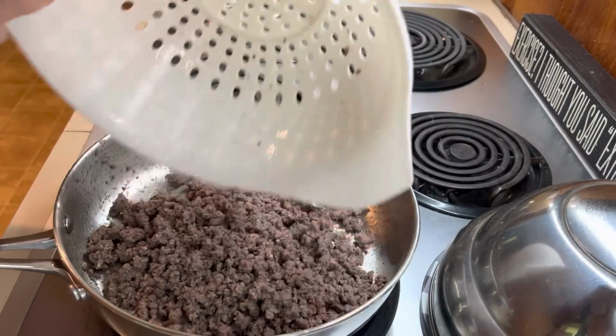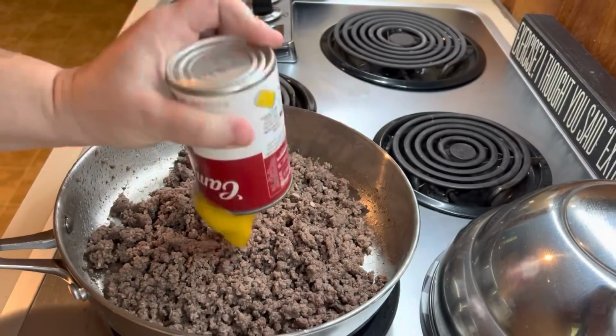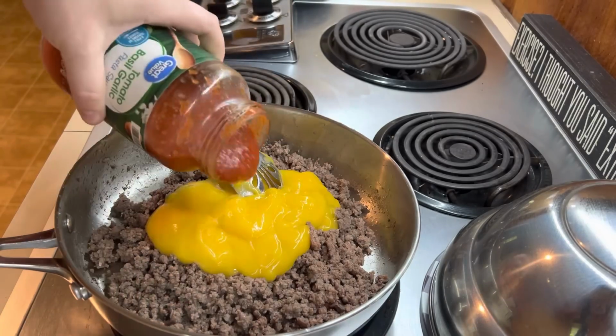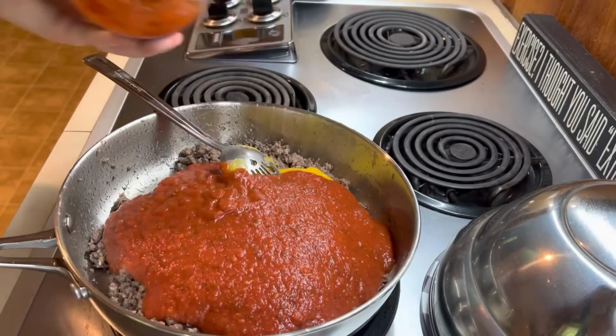On Monday night, I made a new to me recipe. It was baked pizza tortellini. This recipe came from a blogger and I will have her link down below so y'all can get the full recipe and measurements and everything. But this was so good and it was super easy to put together.